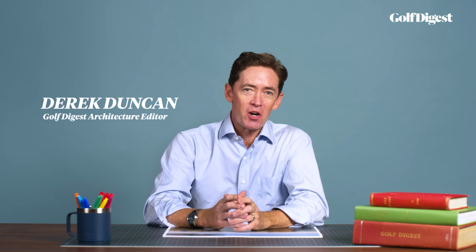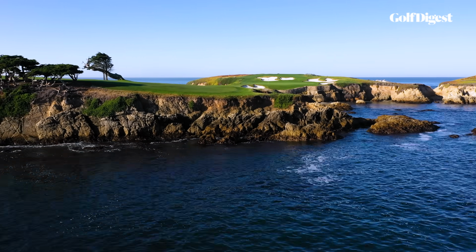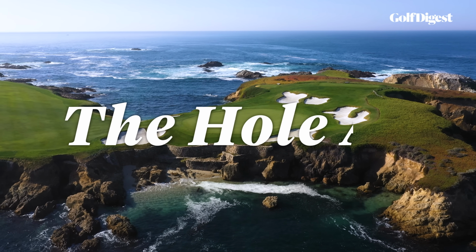Hello, I'm Duncan, the architecture editor at Golf Digest, and today we're going to be taking a look at one of the most sensational, beautiful, and difficult holes in golf, the par 3 16th at Cypress Point Club on California's Monterey Peninsula.